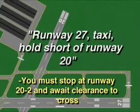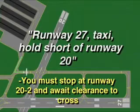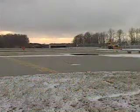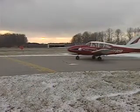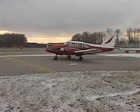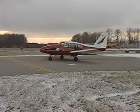If the controller instructs us to hold short of the other runway, 20/2, that instruction should be read back to the controller and heeded. The hold short markings for a runway look like this. We are to hold short of the solid line. The dashes are on the runway side, the active side.